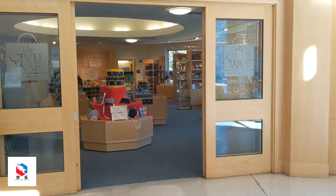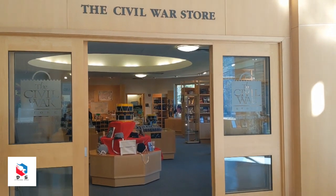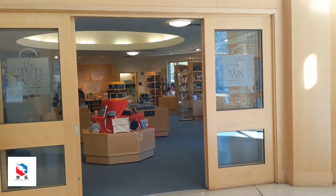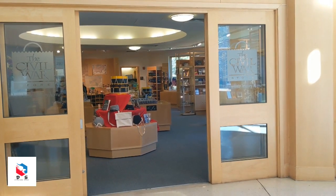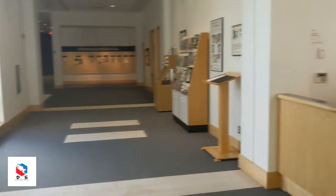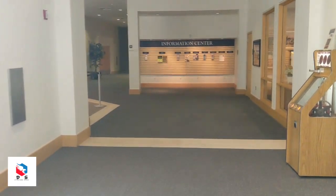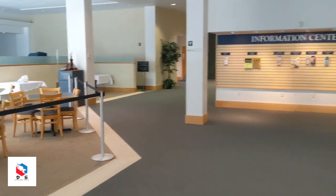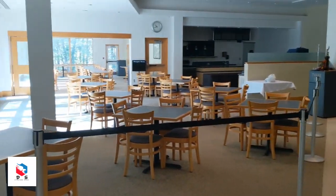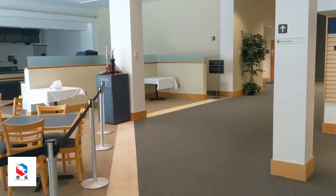All right, and as you come into the building, to the right is the Civil War store, which we will go through after we've gone through everything. Very, very nice store, and we'll hit that on the way out. This hallway is where we came in. If you made a right, this goes back to the restrooms and a meeting and eating area that is closed off right now, but you can have some banquets and meetings there. And the restrooms are down here.